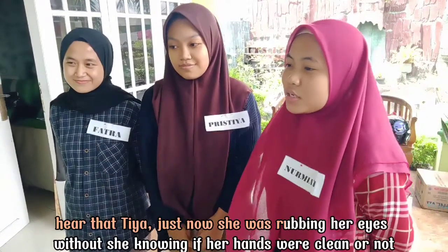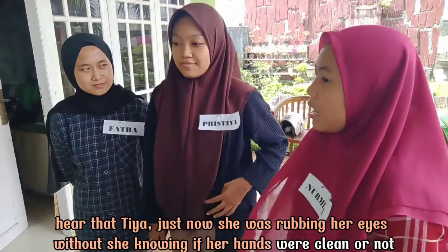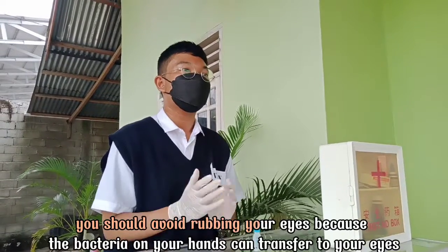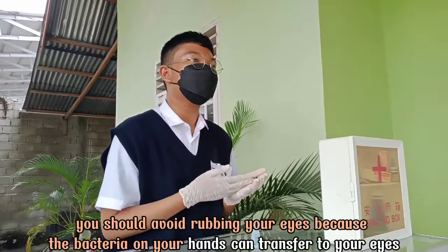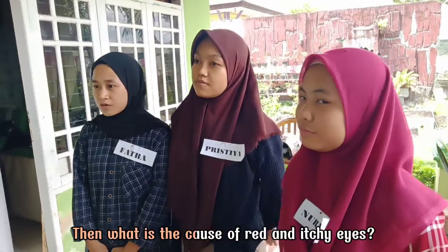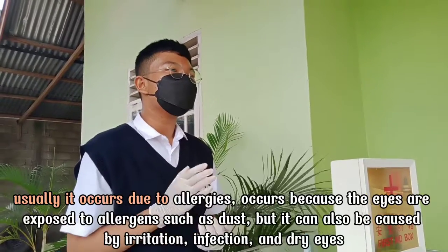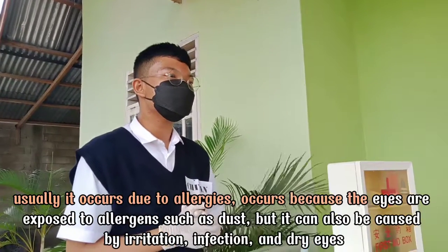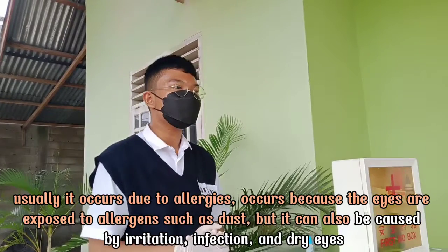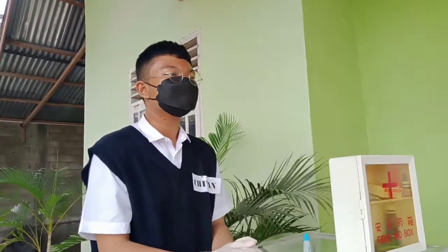Just now she was rubbing her eyes without knowing if her hands were clean or not. You should avoid rubbing your eyes because the bacteria on your hands can transfer to your eyes. Then, what is the cause of red and itchy eyes? Usually, it occurs due to allergies, because the eyes are exposed to allergens such as dust. But it can also be caused by irritation, infection, and dry eyes.